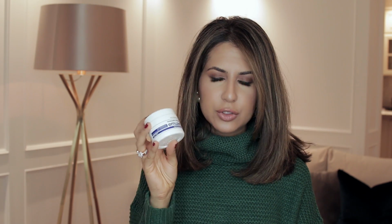Another product I've discovered, which has been, oh my god, the best discovery ever, is this homeopathic medicine, and it's called MuAde.